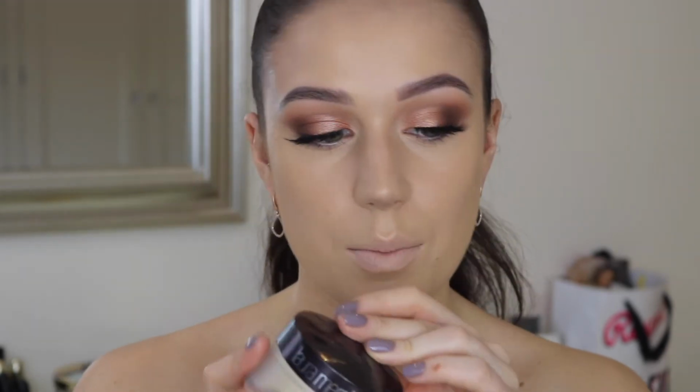So I'm just going to take my Laura Mercier translucent powder and I'm going to set all of those areas. I'm not going to set my whole face yet because I want to put these Cover FX Custom Enhancer drops on, and I don't really like to put it over powder because it's a liquid, so I'm just going to start just by setting all of that concealer.